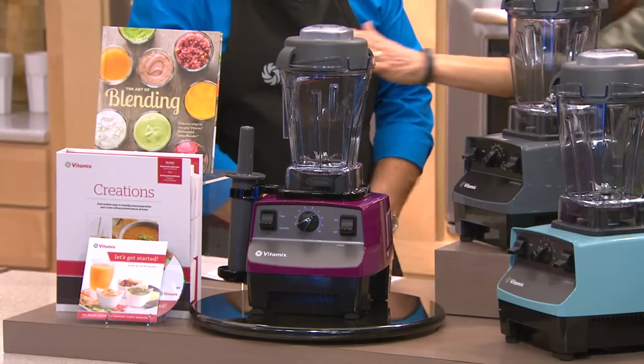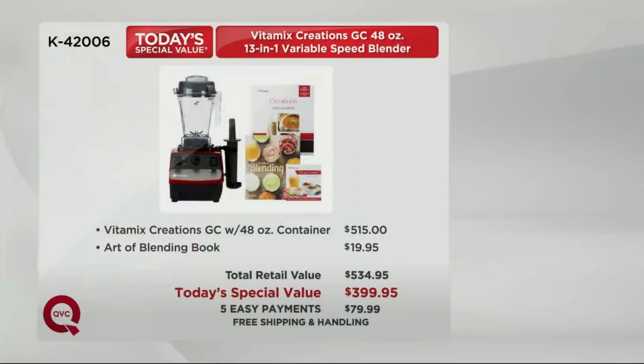So you're also going to get your book, your DVD, and your Art of Blending book. Now, as I said, the black and the white are available at retail for $515. We're already $115 less than that, so I don't know why you do that. And you don't get the Easy Pay. Easy Pay means that you get one of our most popular items here at QVC. In fact, many people make their very first purchase at QVC. You're going to get it home for about $80. What about shipping and handling, you say? Well, nothing. There's free shipping and handling today. So get it home now.